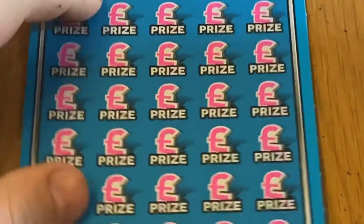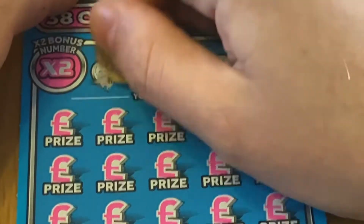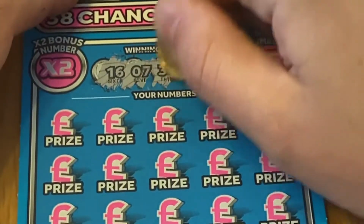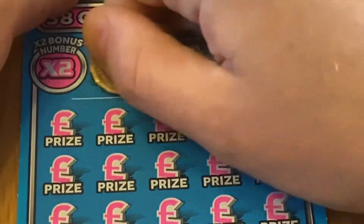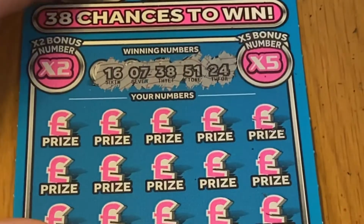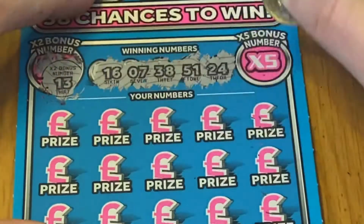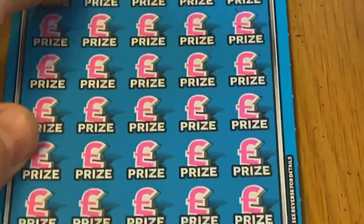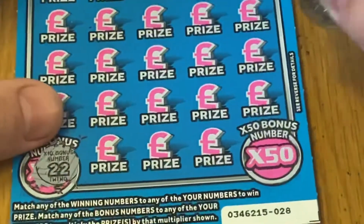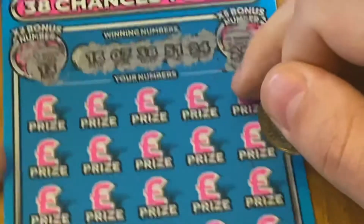We've got card, this is from the other shop now, so it's card number 28. And we are looking for 16, 7, 38, 51, 24. And our times two number is, unlucky for some, 13. Our times five is 25. Our times 10, 22, and times 50 is lucky number 11, hopefully, again.